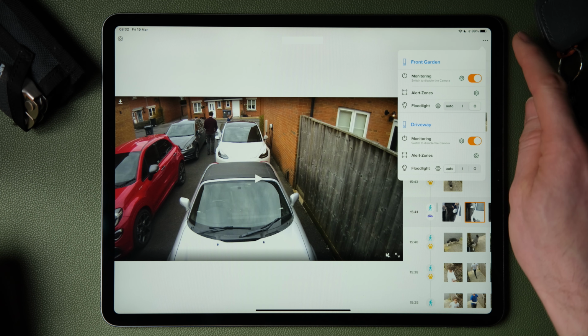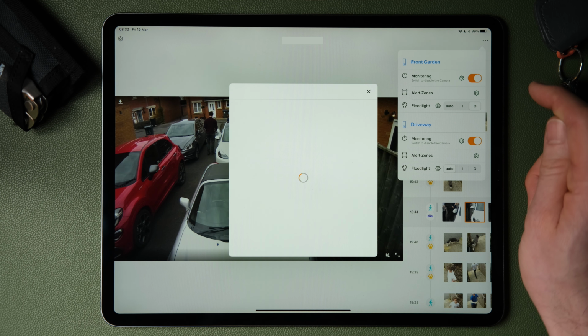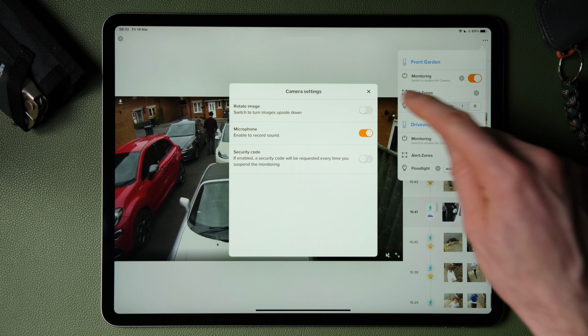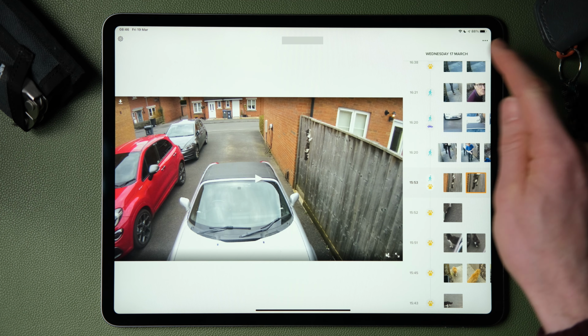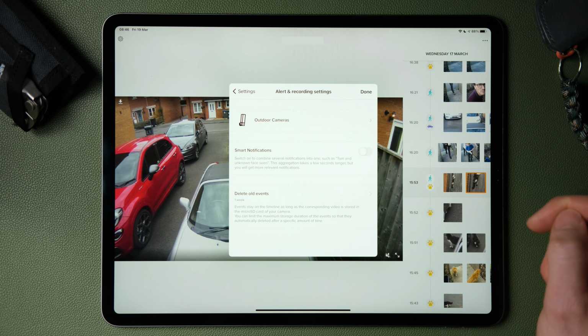So they do a doorbell product which allows the two-way audio discussion thing to happen, which is a really nice feature. These cameras don't support that, but they do record audio along with the picture. So I think one of the most defining headline features of this camera is its ability to distinguish between people, cars, animals, and other motion events. And with that, you can decide if you want alerts or just recording, or both, for those different events. So you could set it to record everything, but only alert you for people, for example.